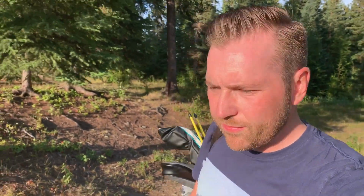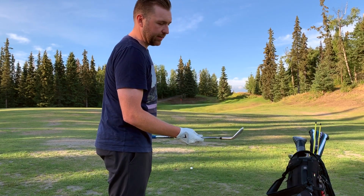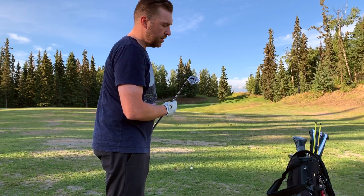Not the greatest contact off that tee, but you know what? I got it out. I'm gonna have a look at a wedge, probably looking at maybe 100-ish out. Just gotta knock it close, make our par. So I got 107 to the pin. I'm gonna hit my 48, which is not the club I would normally hit, but it's what I got.